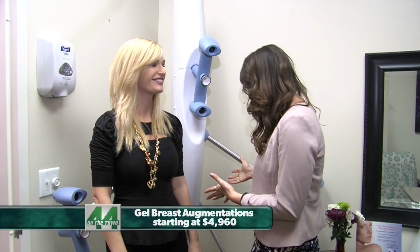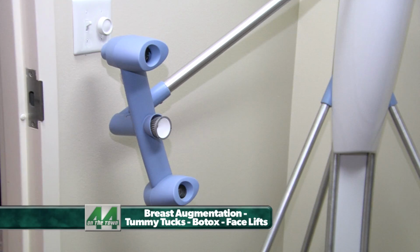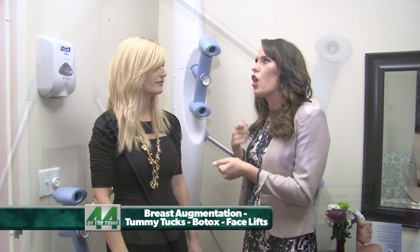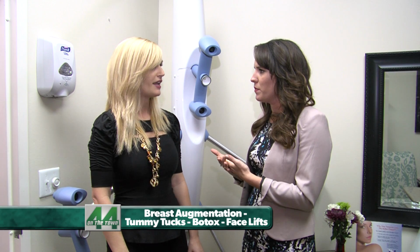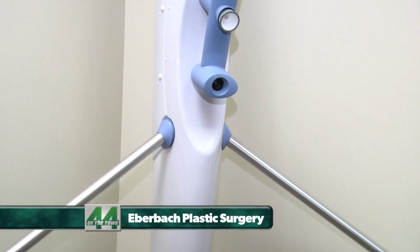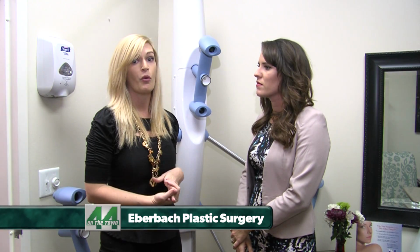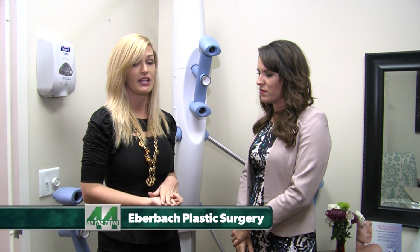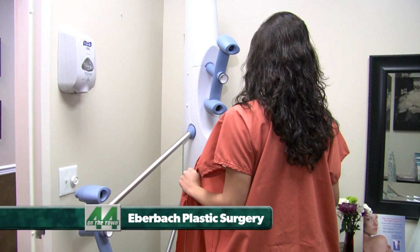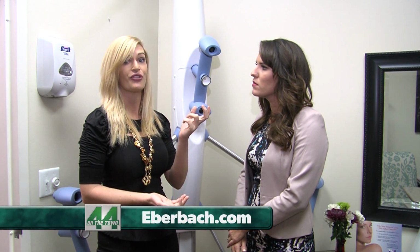So Leah, we are standing here in front of the 3D imaging machine that Dr. Eberbach offers his patients. Can you tell us a little bit about this specific machine and what kind of benefits it offers your patients? Yeah, definitely. The 3D imaging machine is something that really distinguishes us from some of our competition. When you come in for a breast augmentation consultation, we'll position you in front of this machine and take 3 different images of you so you can see yourself from like a 180-degree angle.